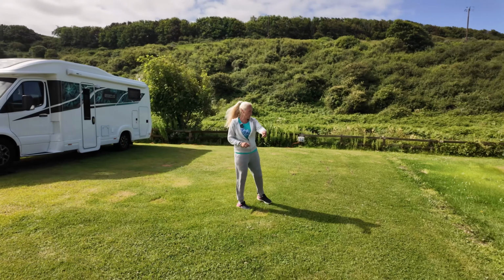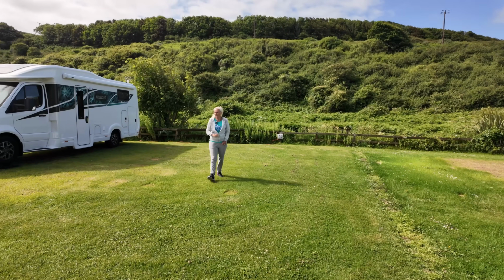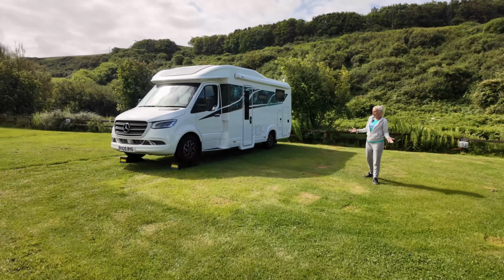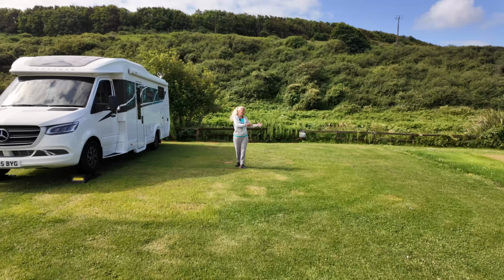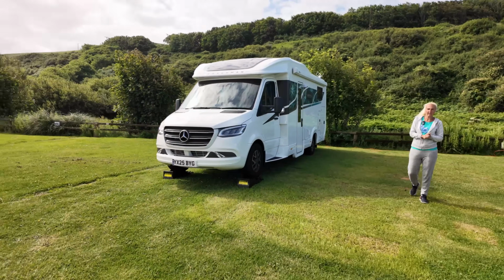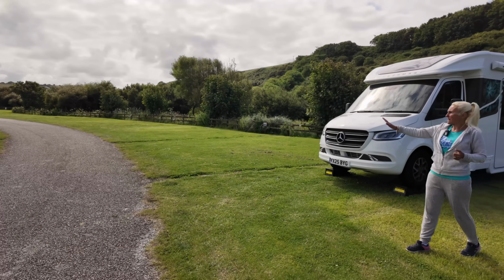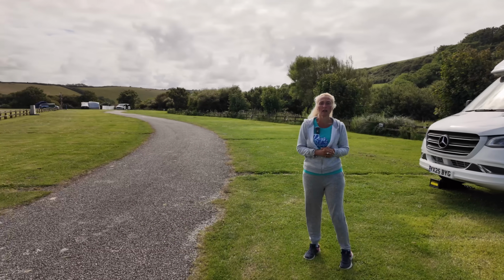So my pitch, the line runs down here, which hopefully you can see in the grass. And then I'm literally over to the other side. So this is my pitch, which to be fair, it is a good size. Obviously, if you had an awning and a car, you're going to take a bit more of it up. The other pitches, as we can see, sort of feeding round, these are grass with electric pitches. They start to get a little bit smaller.